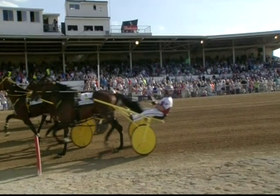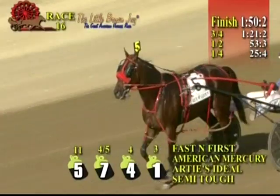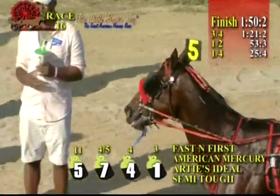There's the Lomo there. I'm not sure if Matt Kakele had any room with Semi-Tough, but boy, was he good today. The Burks told us he would be good, and they were right. They said he was leaving too. Yeah, and he did. Back to the winner's circle, Brett Miller, Fast and First. He was.